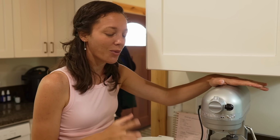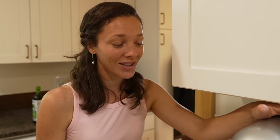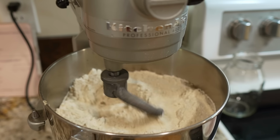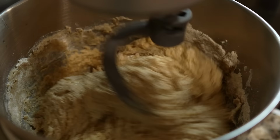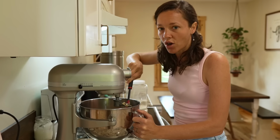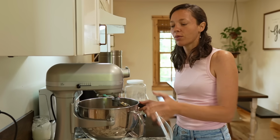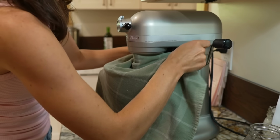I was determined I was going to wait to show this to you guys until I feel like I've somewhat mastered the bread. I've been consistently turning out beautiful stretchy bread. So now that the wet ingredients are mixed with the flour, I'm just going to set this here, cover it with a towel, and it's going to sit here for 30 minutes before I even need it at all.